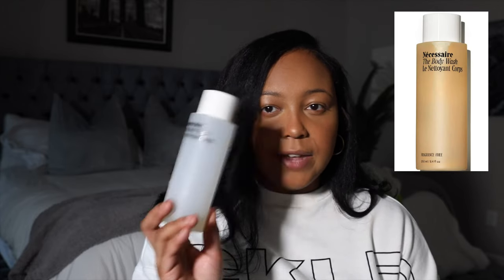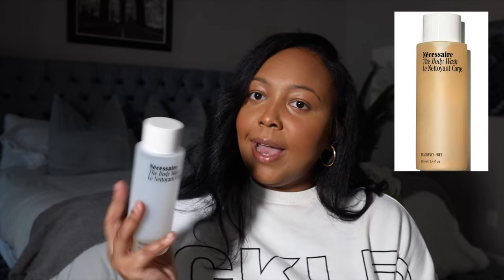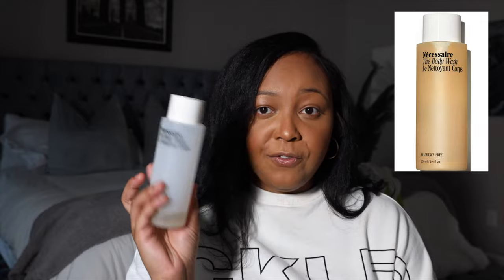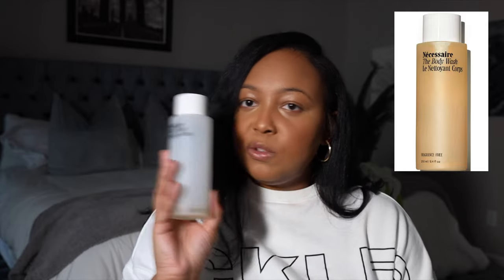This was the fragrance-free body wash. Definitely purchasing it again. When I had my surgery for my breast reduction, I had to use a fragrance-free soap after surgery until everything was healed. This was my best friend.